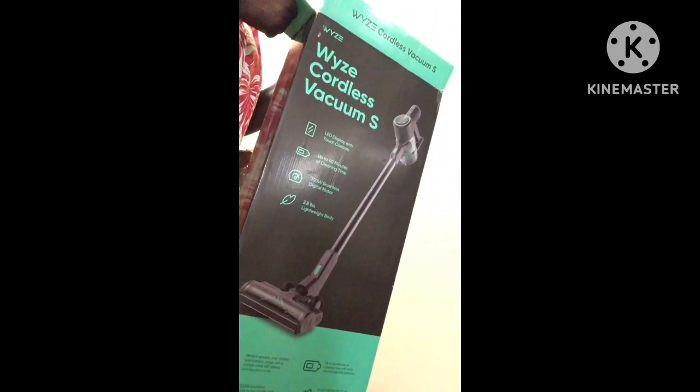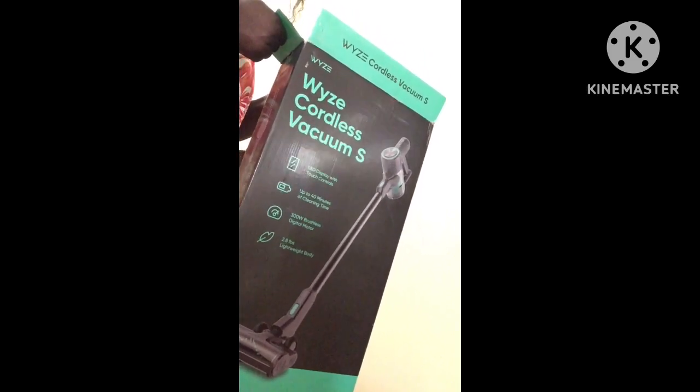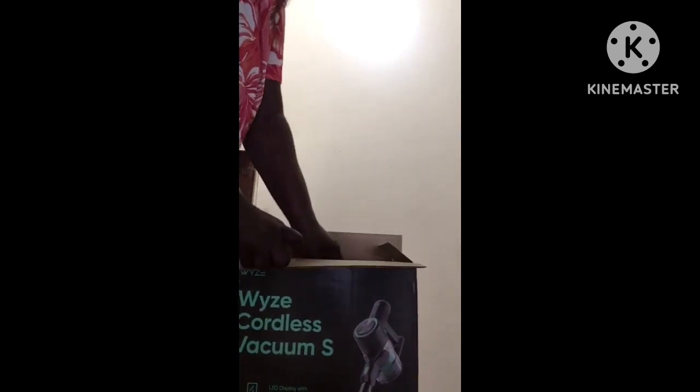These are amazing. You can clean your car. I mean, it's just so powerful. It's tiny but so powerful. I love this. I love this vacuum.